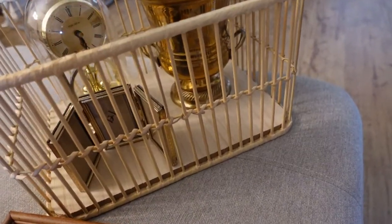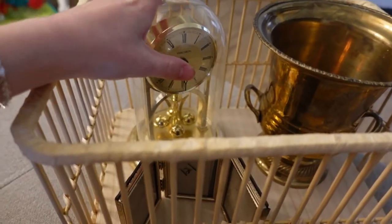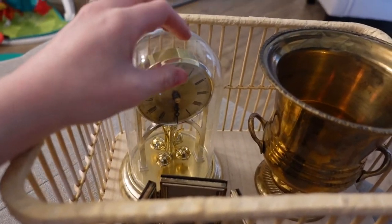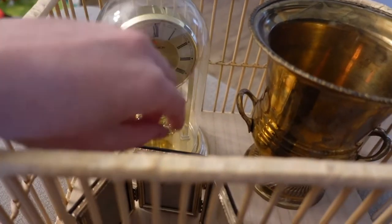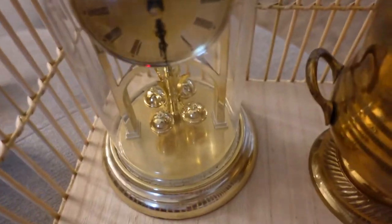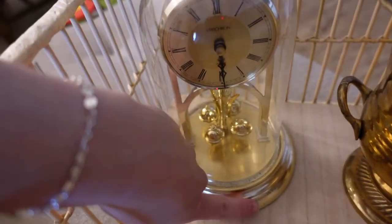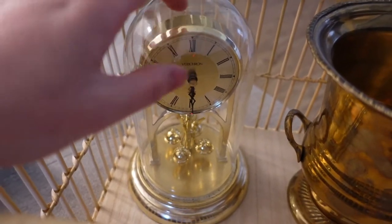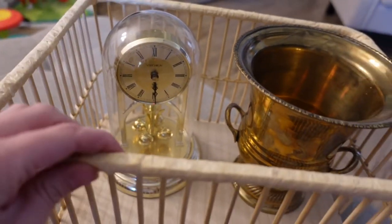This stuff, which I've showed you two of the things in here, but this little clock I can't really pick up because it has a glass top. So got this little clock. It doesn't work and it's very, very gold. So I was thinking about trying to somehow make this look more antique-y. I don't know how I'm gonna do that. I'll probably have to figure something out, but that'll be cute.